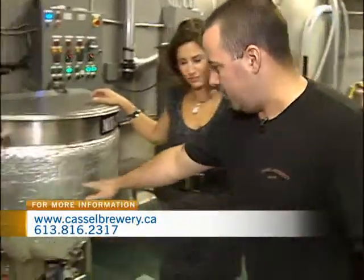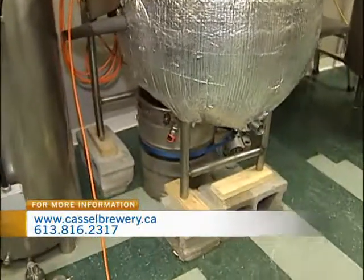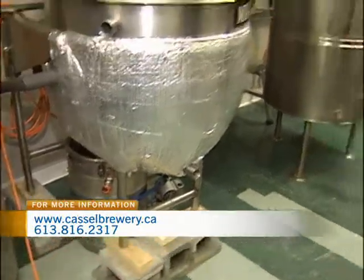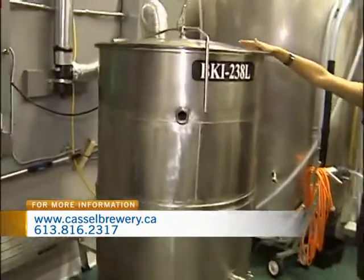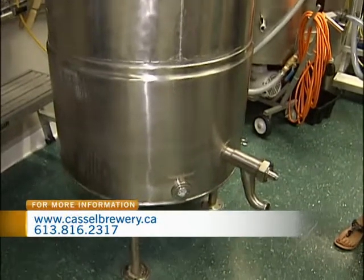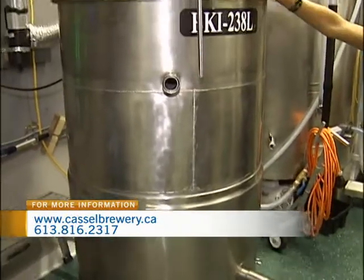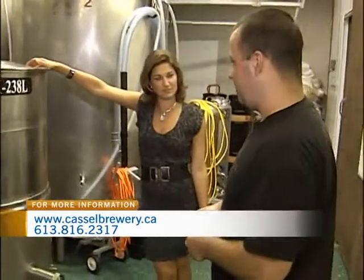Once this is done, there's a screen at the bottom. We separate the grain from the water, and we transfer it to what is called the boil kettle. That's this guy? That's this guy. That's the beast. From there, we add the hops, and there can be some spices as well. This is where we boil. We bring the wort, which is unfermented beer, up to close to a sterile environment for the yeast to do the fermentation, which converts the sugar to alcohol.